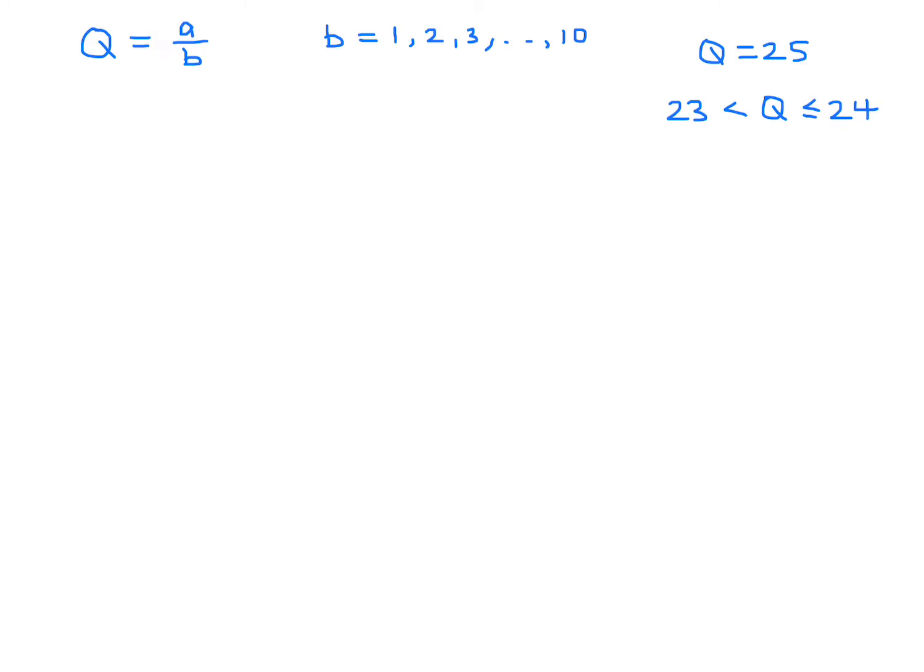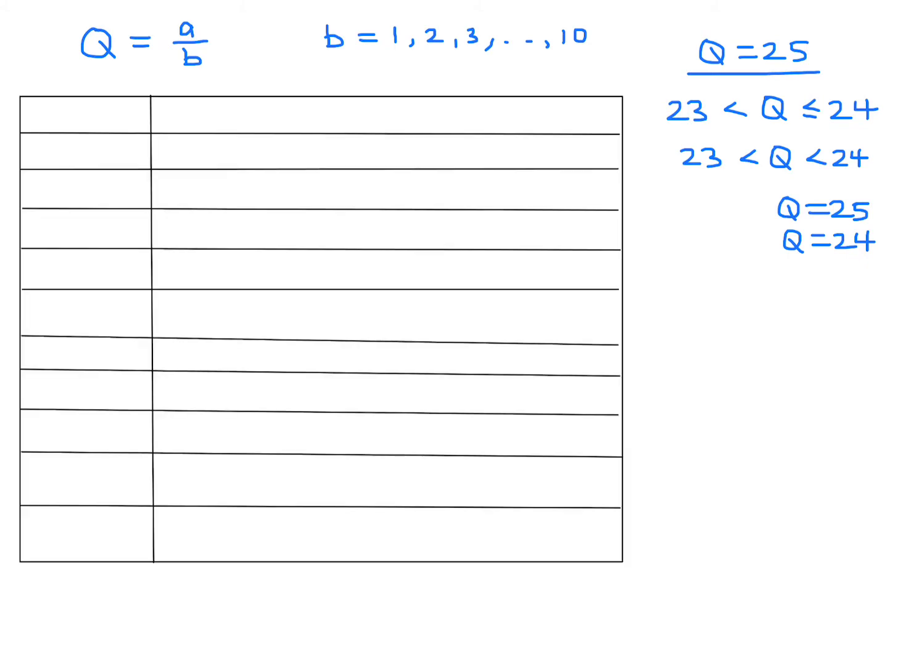The first one, Q equals 25, not much we can do. It's already in sort of an integer format. So Q equals 25, we leave alone. So I'll just write here Q equals 25. Q equals 24, same thing. It's already an integer. Not much we can do. No need to even bother with this. But all the other values that are between, say, 24 and 23, those have to be represented in this form. So that is what we have to do now. So make a little table here. So these are my values for B, and here I will put the unique forms A over B for any number that is in this range.